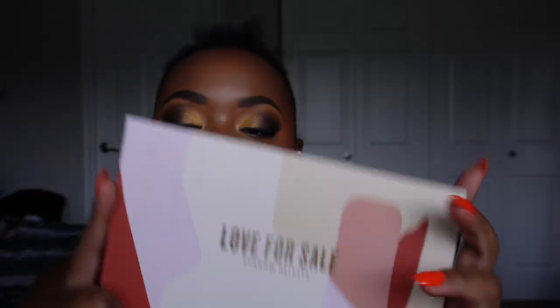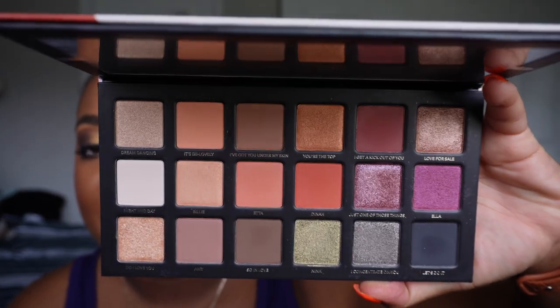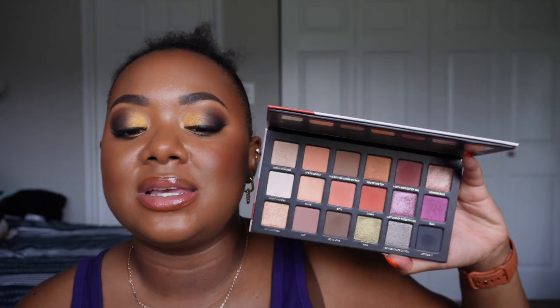Next up, and I went back and forth on this, and don't be surprised if this goes back into my collection. This is the Love for Sale palette from House Labs. Now, this is not the new House Labs that we all know today. This is the old House Labs. This is one of the last palettes that they released, and honestly, it is beautiful.